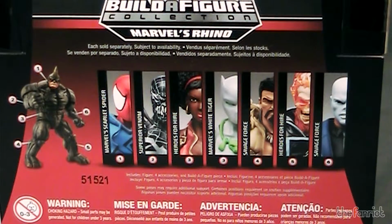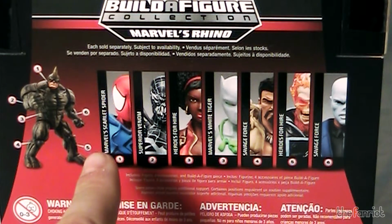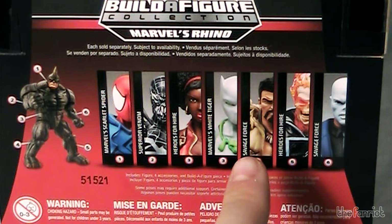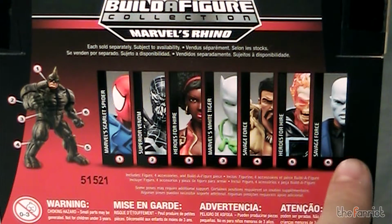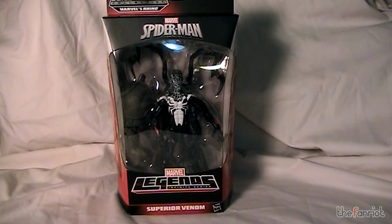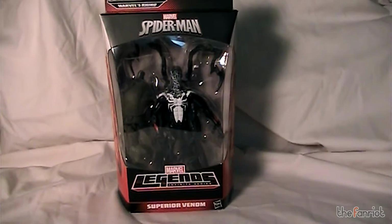Okay, and here's the rest of the guys in the wave, which I recently just did Scarlet Spider. There's the Superior Venom that I did now. You got Misty Knight, White Tiger, Kraven the Hunter. You got Ghost Rider, and you got Chameleon, who I would love to be able to get as soon as possible. Okay guys, so now that we've seen him in the packaging, we're going to go ahead and open him up with my trusty Spidey knife.